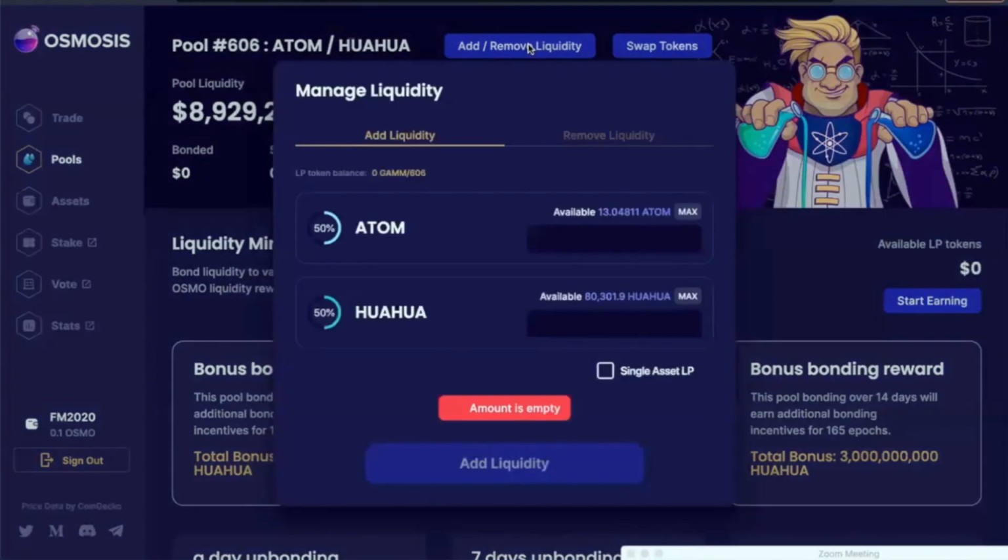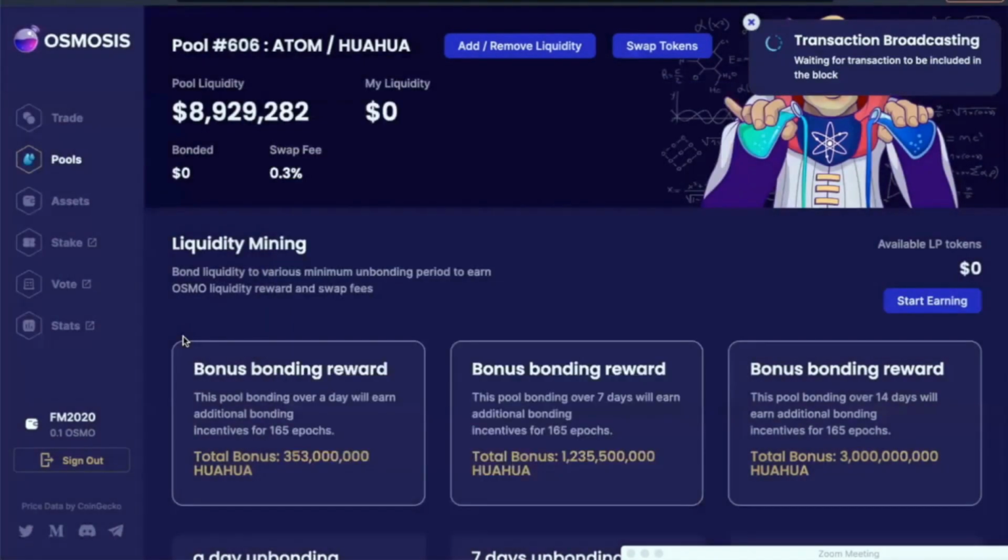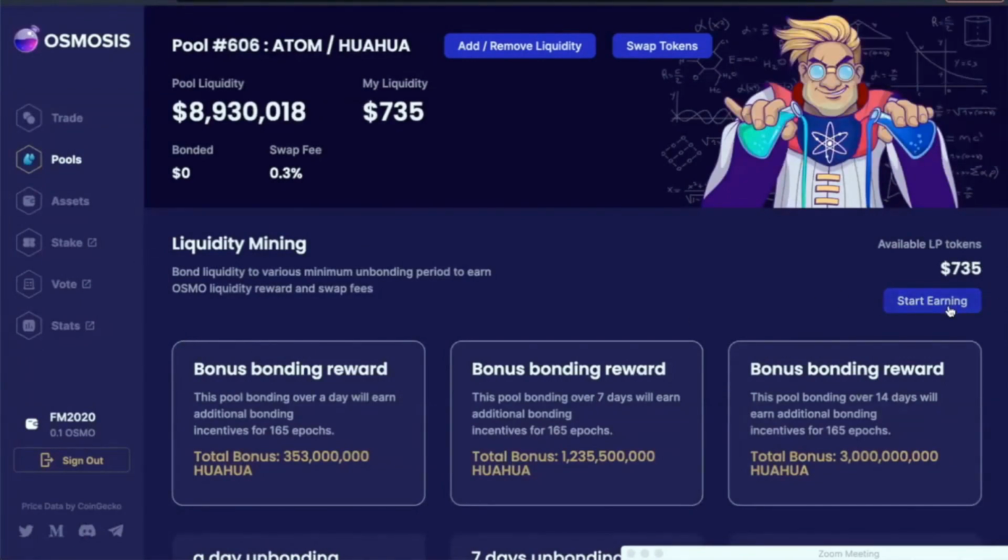Add, remove liquidity. Now here's 50% Atom, 50% HUAHUA. Click on max, add liquidity, approve the transaction, waiting for the transaction to be included in the block. It's now successful. And here it is. I've now got these available LP tokens, $735 worth of LP tokens.